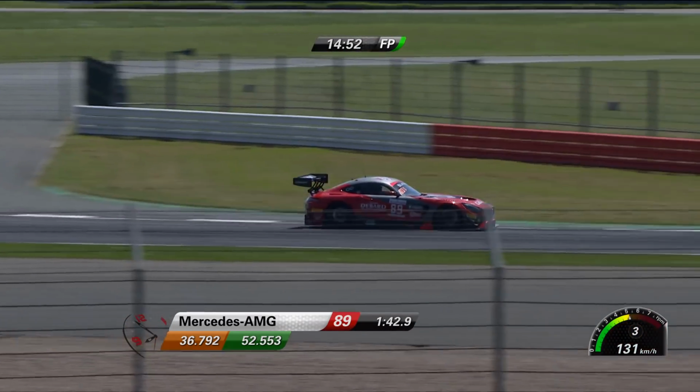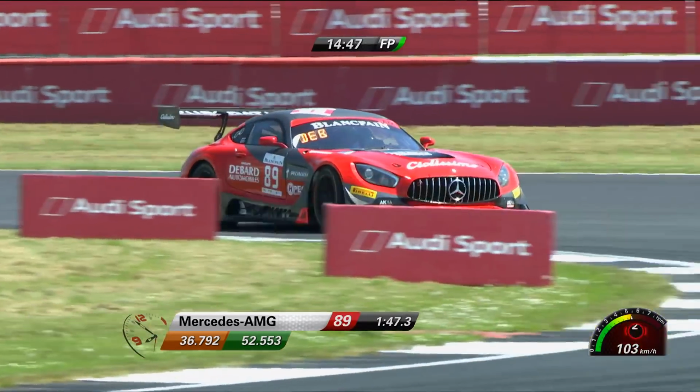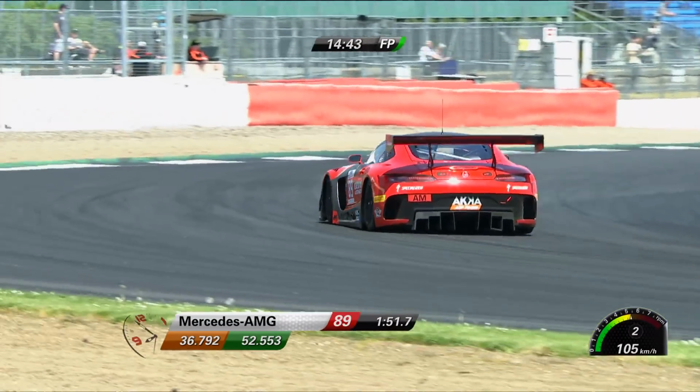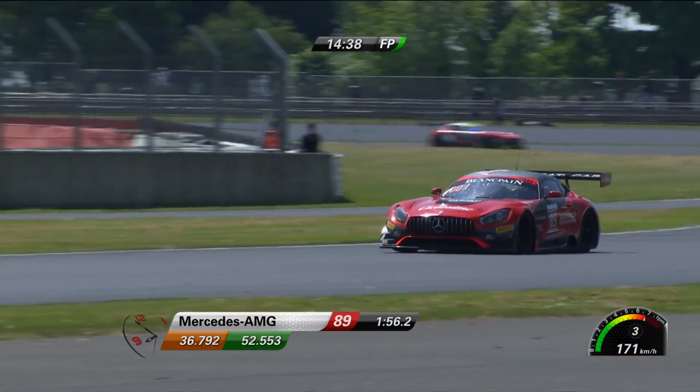You might think I'm an idiot because he's down in 24th position out of the 52 runners, but I think it's starting to pick up its pace. Look out for Stein Schotthorst. We're looking there at 89 on the screen, which is Eric Debar, just taken over from Philippe Guiot and Fabien Barthez.